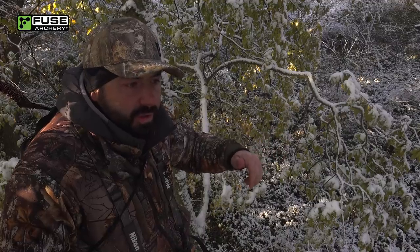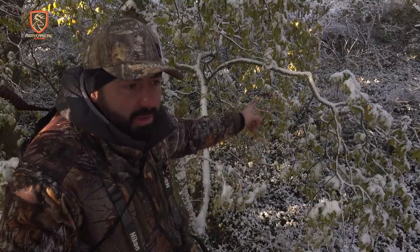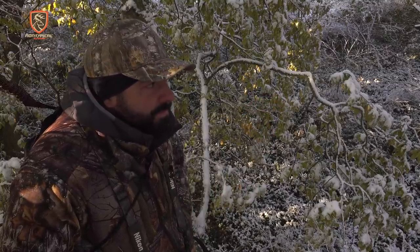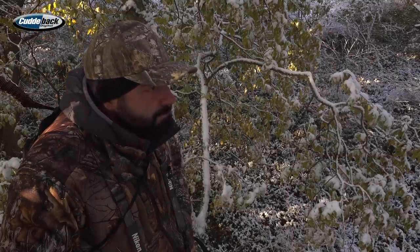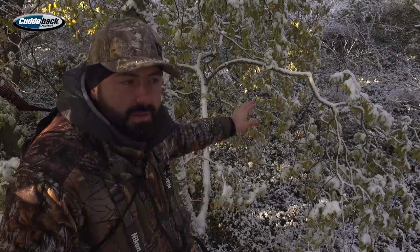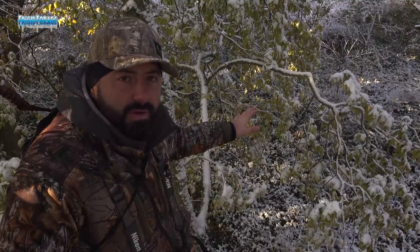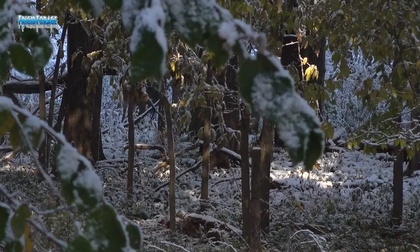And then we have a mature short-tined 8 point that's been running all around, and he just came in pretty close, and a bunch of other smaller bucks. So unfortunately, off to my left there, our visibility is not very good from this tree. Oh, I see it now.